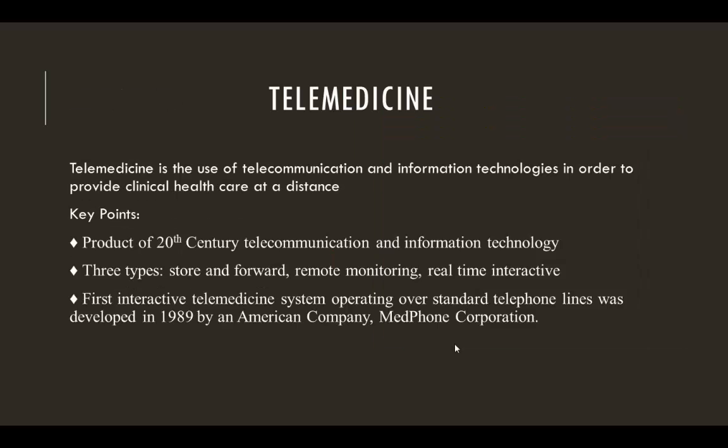So telemedicine is the use of telecommunication and information technologies in order to provide clinical health care at a distance. Some of the key points that I was able to find in the literature are that it's a product of 20th century telecommunication and information technology, and there are three types: store and forward, remote monitoring, and real-time interactive. The first interactive telemedicine system operating over standard telephone lines was established in and around 1989 by an American company called Medphone Corporation.